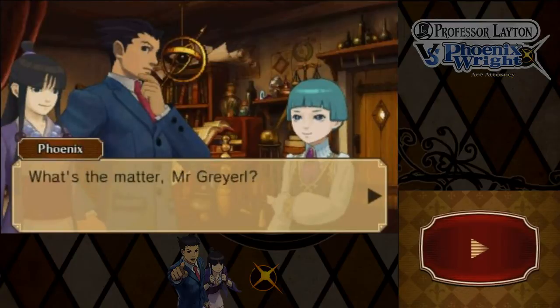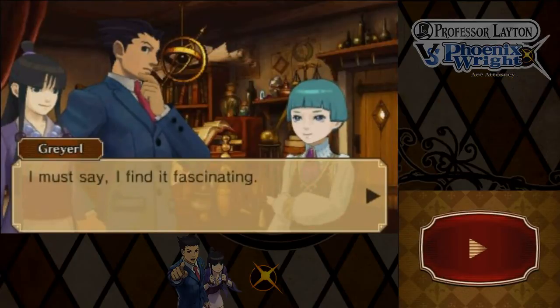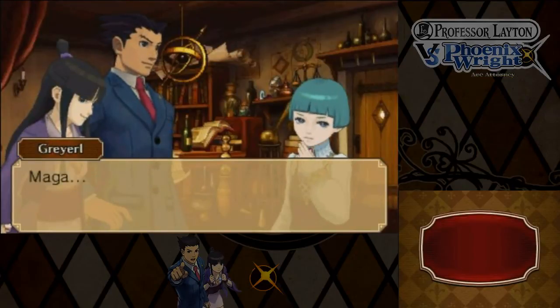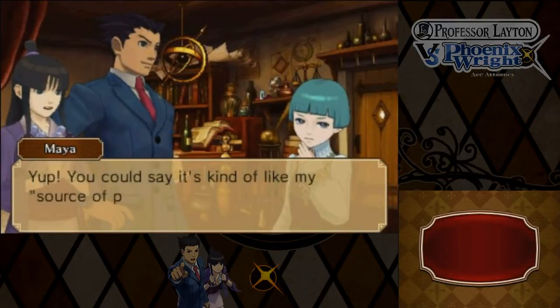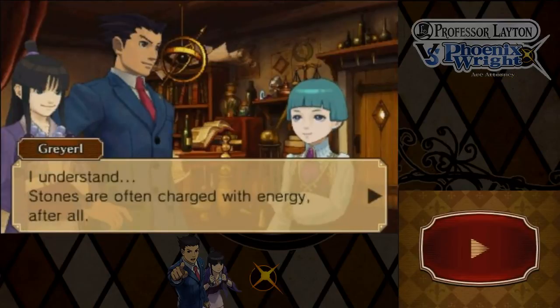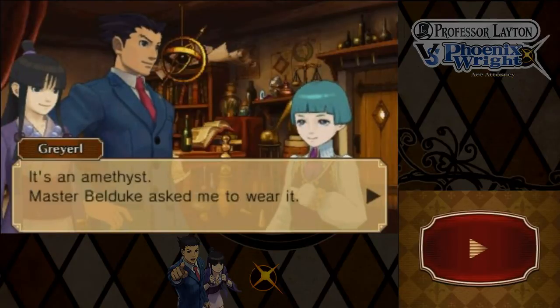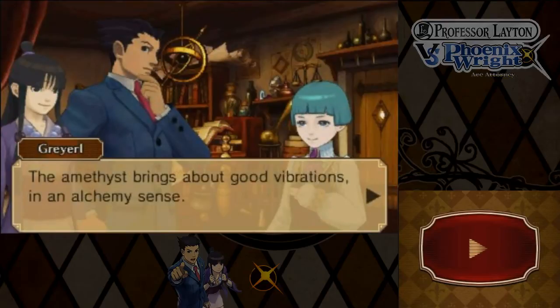What's the matter, Mr. Grayrol? Oh, it's, actually, it's that pendant. I must say, I find it fascinating. Oh, you mean this old thing? It's called a magatama. Magatama. Yep. You could say it's kind of like my source of power, I guess. Oh, I understand. Stones are often charged with energy, after all. The pendant you're wearing is pretty neat, too. It's such a mysterious color. Oh, this? It's an amethyst. Master Belduke asked me to wear it. An amethyst? The amethyst brings about good vibrations in an alchemy's sense.